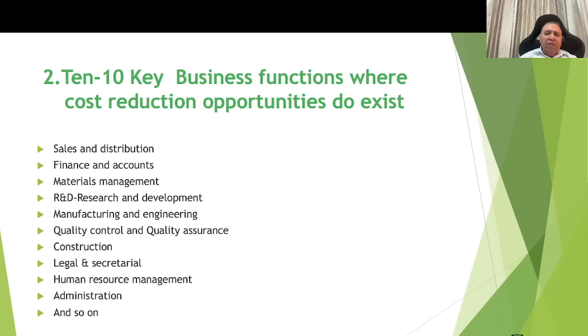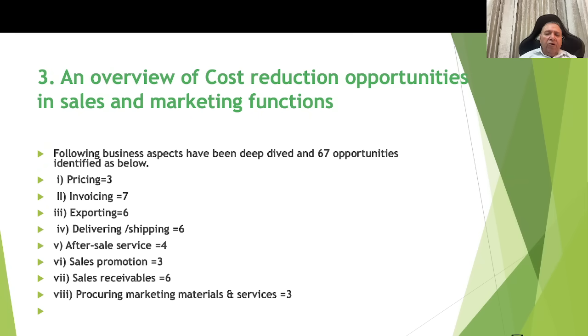The 10 key business functions where cost reduction opportunities do exist in any organization are sales and distribution, finance and accounts, materials management or procurement, R&D (research and development), manufacturing and engineering, quality control and quality assurance, construction, legal and secretariat, human resources, administration, and so on and so forth. Today's presentation is focusing on the sales and marketing function, and for other functions I'll be making separate presentations in future.